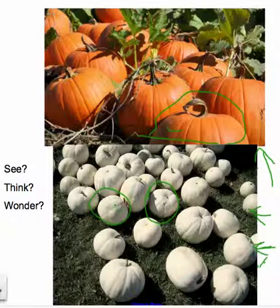What do you notice about the pumpkins on the bottom? Jordan, what do you notice? I noticed that there's a little thing here. Oh, does anyone know what that little stem is called? It's on the one up at the top and the one at the bottom. It has a special name. Anyone learned the name before?